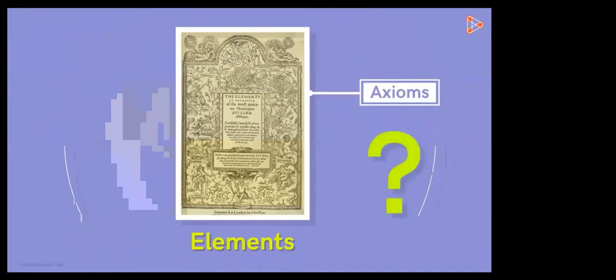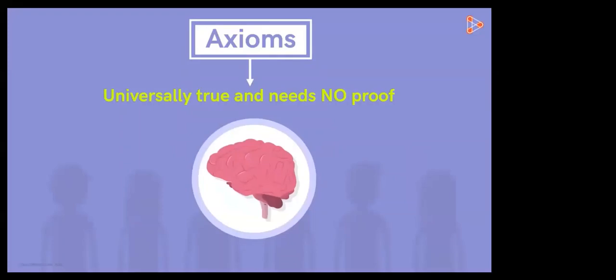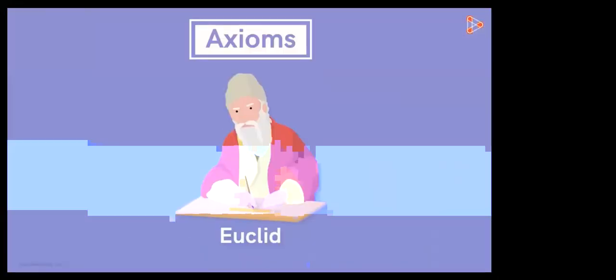After explaining definitions from his book, Elements, Euclid went on to explain some axioms that would help in understanding geometry better. What are axioms, you may ask? The general meaning of an axiom is a statement that is universally true and needs no proof. For example, we all know that most humans have one brain. We just know it's true and must be accepted. Similarly, Euclid assumed that some properties were true and did not have to be proved. He called these truths axioms.